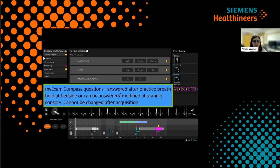We have used a decision tree protocol mechanism to evaluate the scanner software features and develop our clinical protocols. Here are a few patient examples that show the use of My Exam Compass and My Exam Cockpit features.